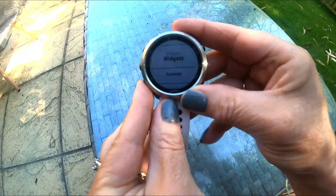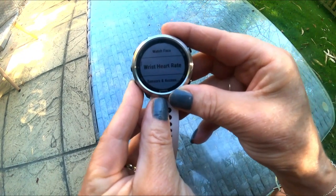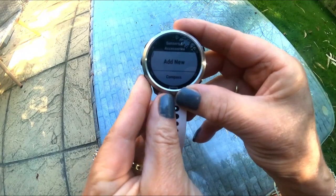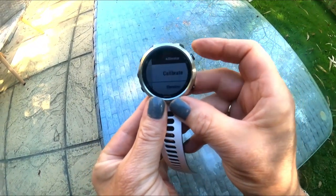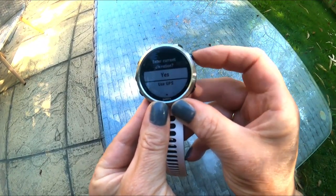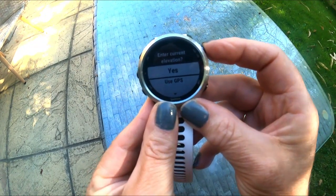However, if you want a more accurate elevation, you can do it yourself by calibrating your Garmin. So if you go to your Garmin watch and go to the main menu and you select sensors and accessories, then you select altimeter and select calibrate, this will allow you to calibrate your Garmin so you get a more accurate reading.